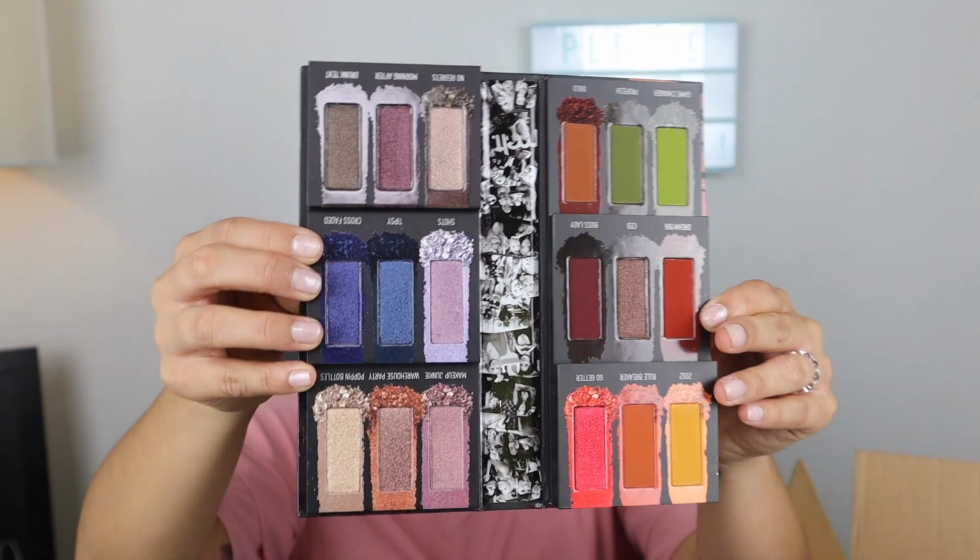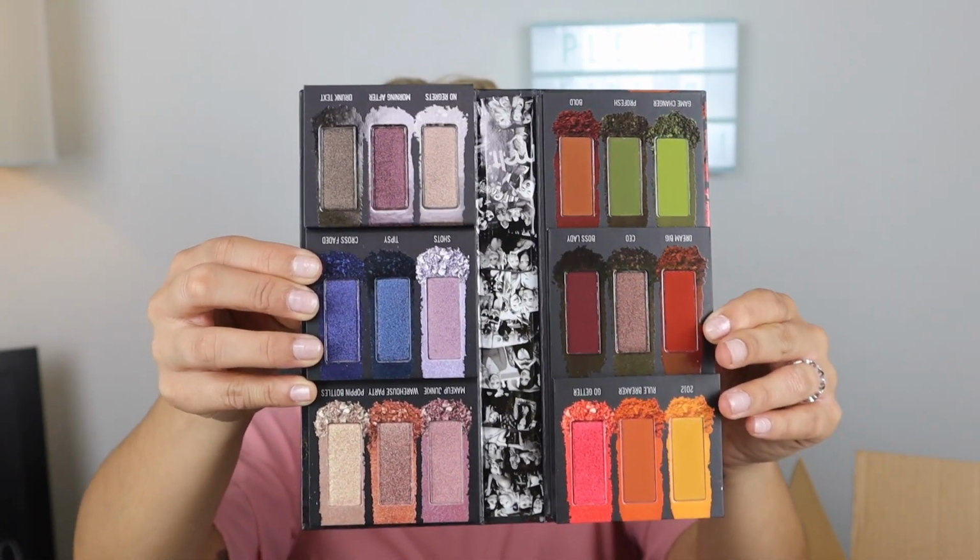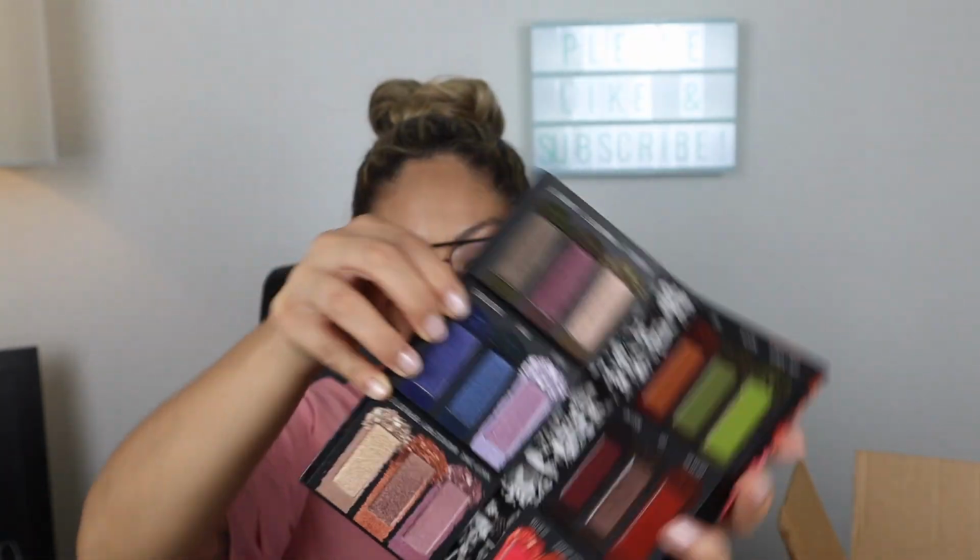But how beautiful is this palette? I'm super excited to play with it, and it's super weighted and heavy. I'll go ahead and do a couple swatches here for you guys. I'm sure you guys have seen this palette before, as it is not a new palette. It is just new to me.